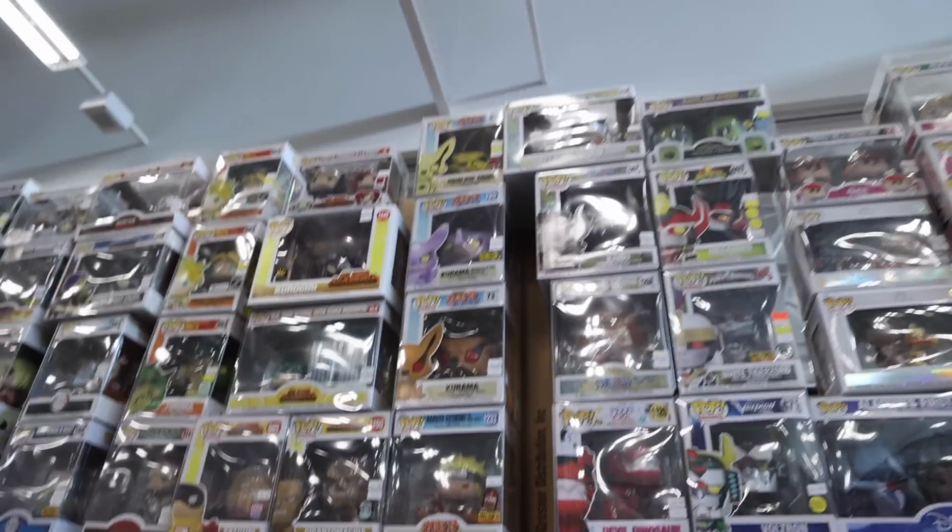Oh no, wait, hold on guys. I found some that are more expensive. Way at the top there, the Kurama Mode Kurama for $499, and then Luffy with Thousand Sunny for $230, but still this one is the more expensive one at $500.